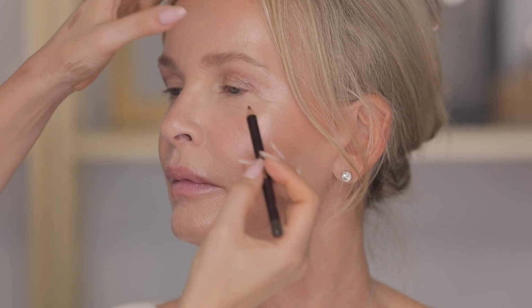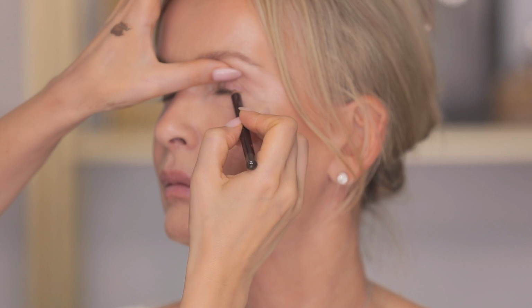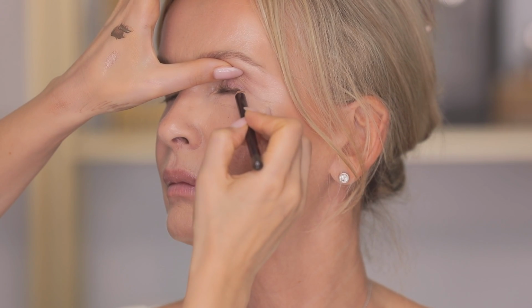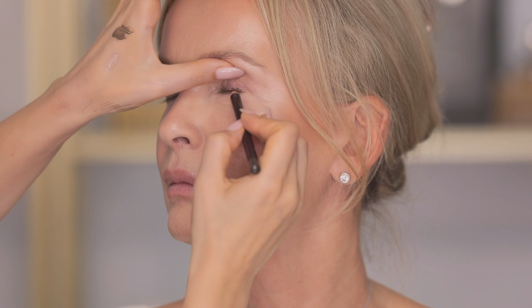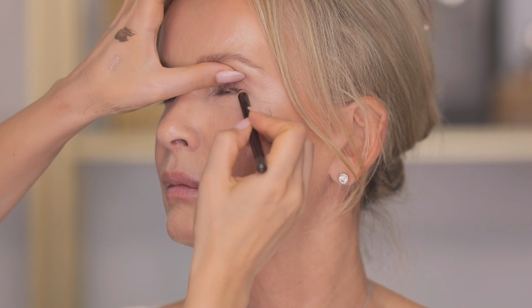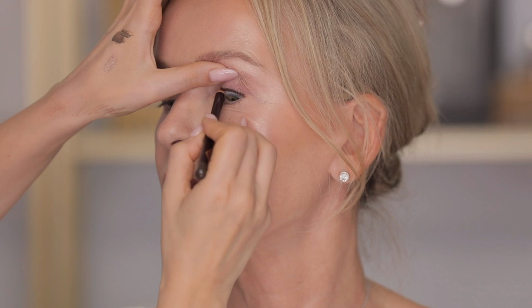Next thing that I'm going to do is apply this powder pencil. This is from Charlotte Tilbury, and it's a very dark brown. It's unbelievably beautiful. It's like velvet. And I'll apply it right at the base of the lashes and in between them. Can you look in front?